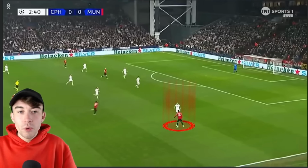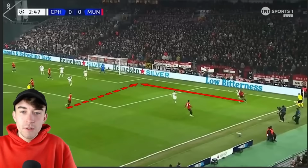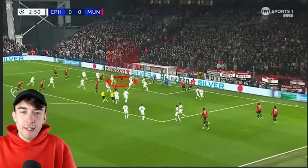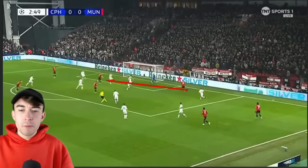Marcus Rashford gets the ball. Wan-Bissaka makes a really good underlapping run to stretch the defence. It's brilliantly timed. Rashford does well. Wan-Bissaka holds the ball up. Scott McTominay inverts, underlaps, makes a great run. Wan-Bissaka plays the ball to him. Scott McTominay squares it. Rasmus Højlund puts the ball into the back of the net. There weren't that many players in the box, was there now?